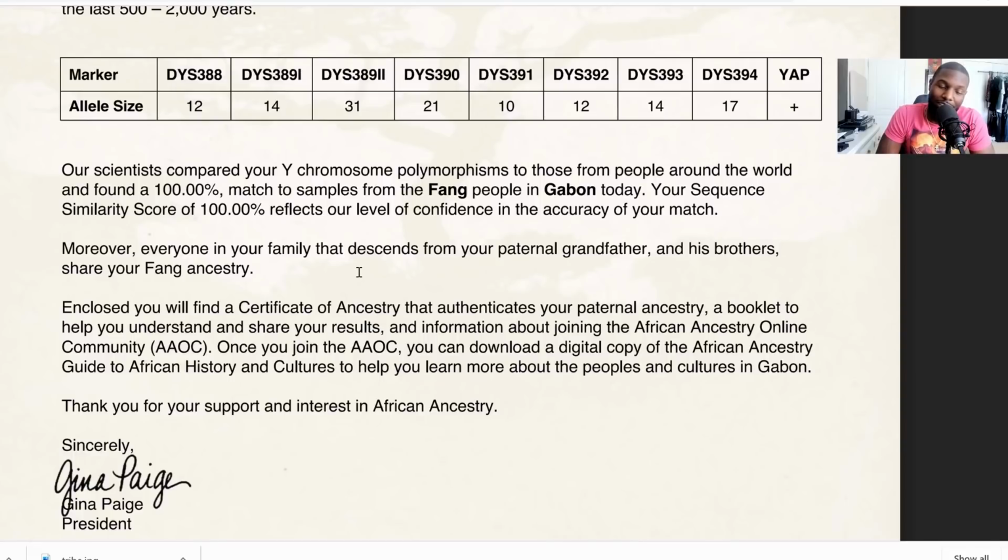I told myself I wouldn't get emotional, man. Moreover, everyone in your family that descends from your paternal grandfather and his brothers shares your Fang ancestry. Enclosed, you will find a certificate of ancestry that authenticates your paternal ancestry, a booklet to help you understand and share your results, and information about joining the African Ancestry online community. Wow.